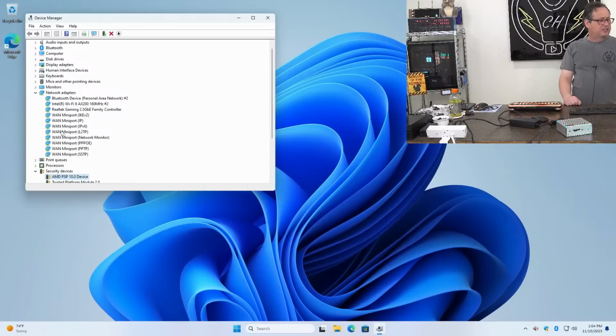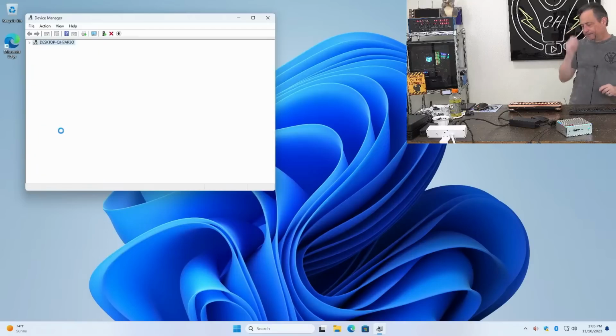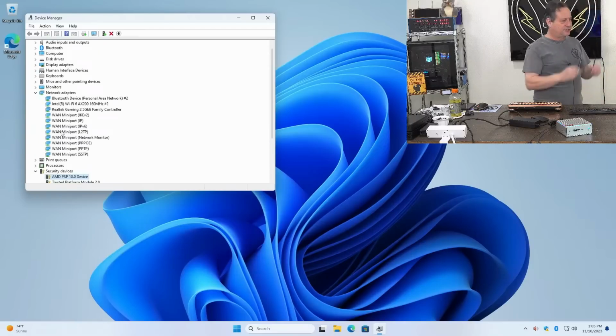Bikeman in the chat wants to know, has anyone ever seen this error when you try to access a network share from Windows 10 Home to Windows 11 Pro? It says the referenced account is locked out. Definitely want to check your permissions. It sounds like a permissions issue.